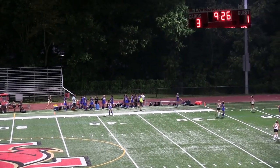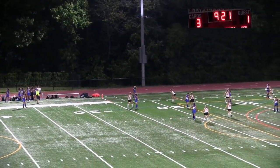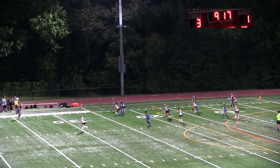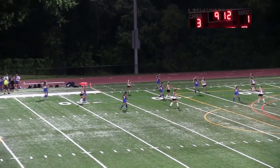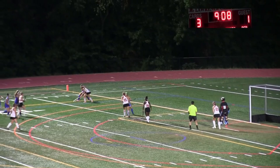Let's go, Blue! Less than 10 minutes of play left in this game. Lawrence leading 3-1 over Hightstown. Let's go! The Hightstown cheering squad going at it there.